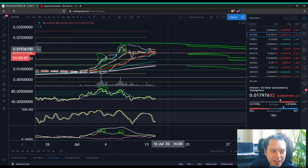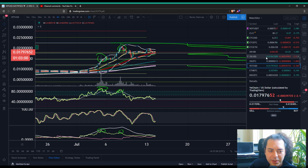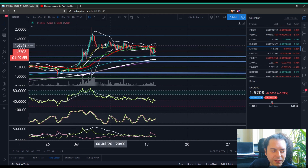TradingView wants to show me notifications. Okay. Right. Anyway, that'll do for VET. Let's take a look at, and this was just against the dollar, no time, I'm afraid, to look at it versus the BTCs. What did we say we would look at as well? Let's take a look at Kyber real quick.